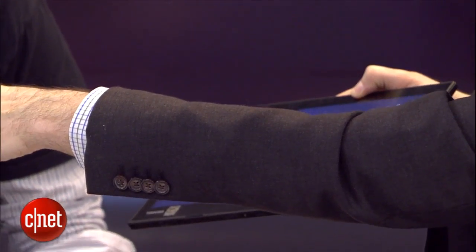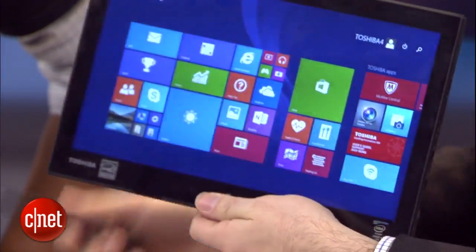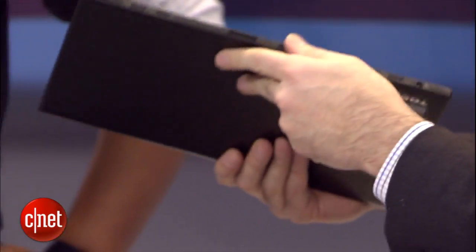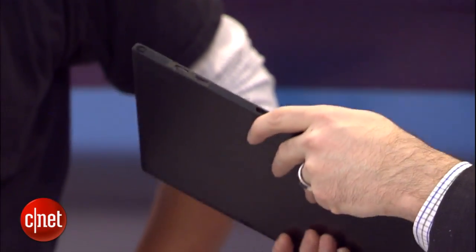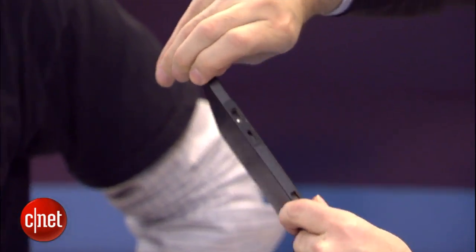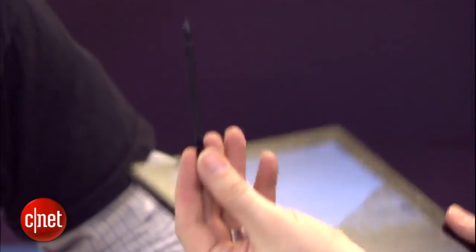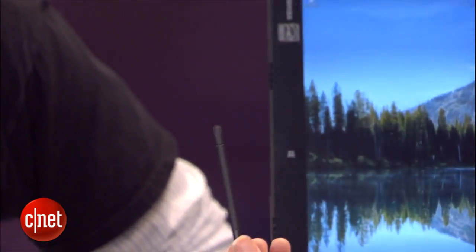Now right over there, you have the stylus that you would use with it. Nice big chunky stylus. And Toshiba has a bunch of custom apps they do for drawing and sketching. So you can use it like this and that's fine. But this guy is kind of big. It doesn't really fit anywhere. So what do they do? They actually pack in a second hidden stylus. And I'm going to show you where it is. It is right down here. I have to wedge, there it is. And there's your second backup stylus, just in case you don't have your actual stylus with you.